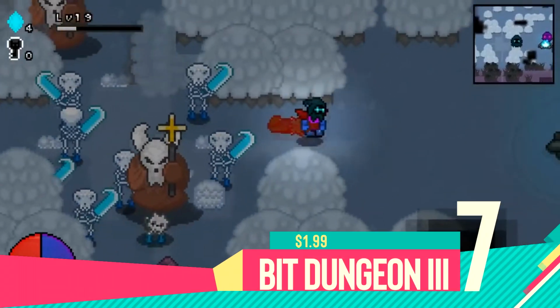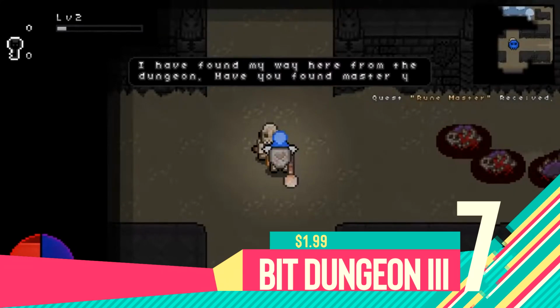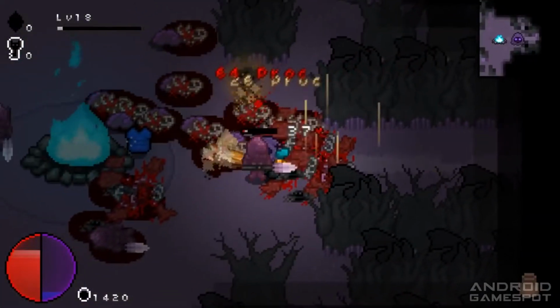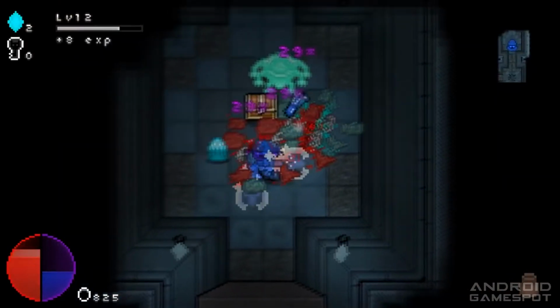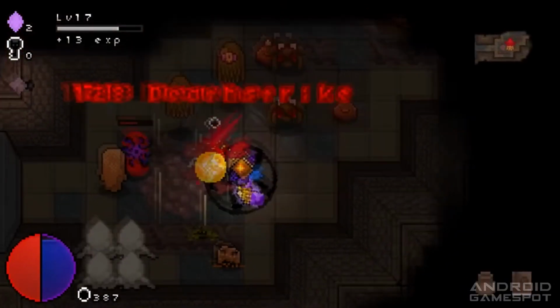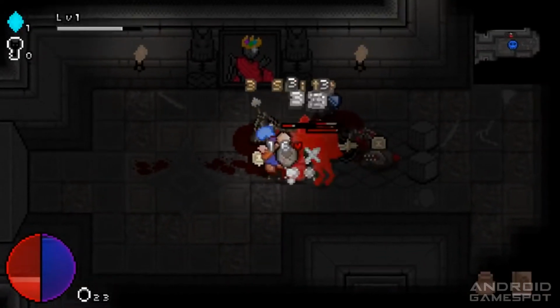Number 7. Bit Dungeon 3. Staying in the roguelite genre, this is the first Bit Dungeon game that I played, and so if you're like me and are looking to start with this one, you have nothing to worry about and plenty of fun to have in this 2D action adventure game from Kinto Games. The game is a roguelite dungeon crawler and one of the best ones available right now, with randomly generated overworld and dungeons, and of course that includes secrets, items, and even NPCs.